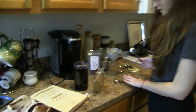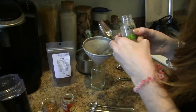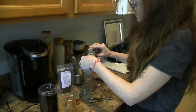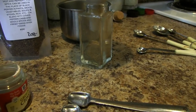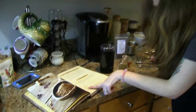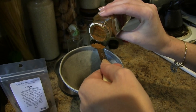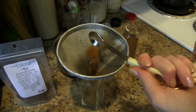To start with, 1 1/2 tablespoons of ground cardamom. Next, we're going to do 3/4 teaspoon of ground cinnamon. This one I am eyeballing just because I don't have a 3/4 teaspoon. I think that's kind of close to it, just eyeballing it.